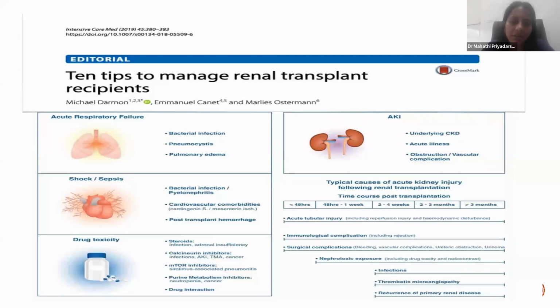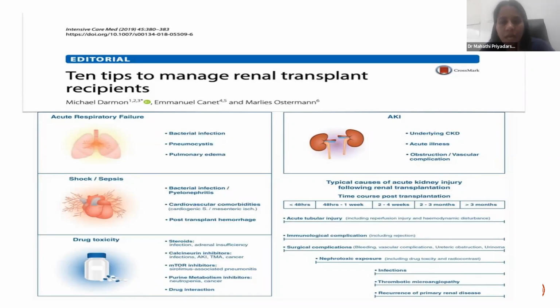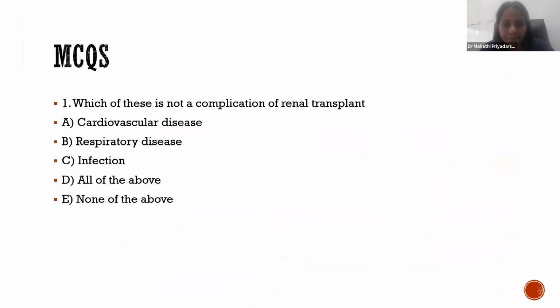So there could be drug toxicity to steroids or any immunosuppressant drugs. And I have mentioned the adverse effects. We should watch for those adverse effects and immediately respond. And there could be acute kidney injury due to the underlying kidney disorder or any acute illness like hypotension, dehydration. They can again cause acute kidney injury. So next slide, please.